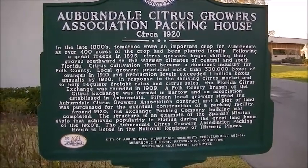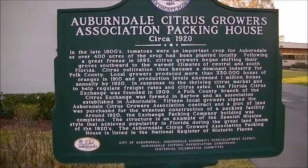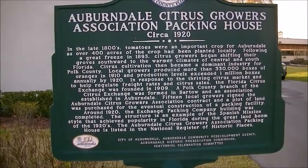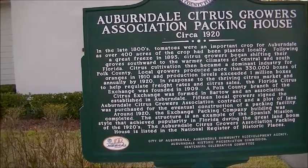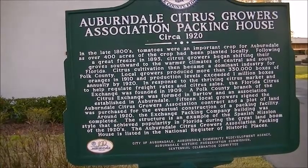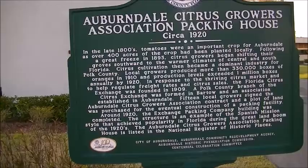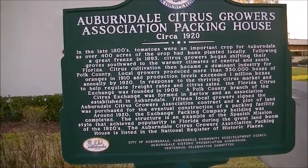Auburndale Citrus Growers Association packing house in the late 1800s. Tomatoes were an important crop for Auburndale, as over 400 acres of the crop had been planted locally. Following a great freeze in 1895, citrus growers began shifting their growth southward to the warmer climates of Central and South Florida. Citrus cultivation then became a dominant industry for Polk County.